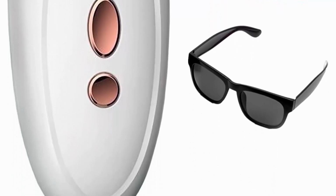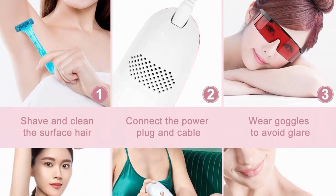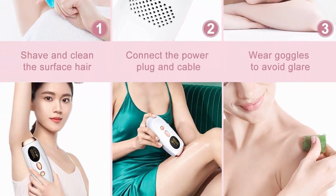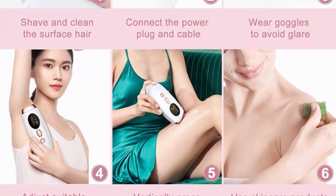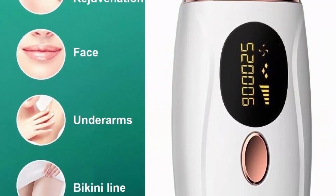BSTK develops a revolutionary new hair removal system with the touch of a button to get a precise, effective, and professional medical grade hair removal. The IPL hair removal system adopts the same clinically proven IPL tech used by dermatologists and beauty salons.